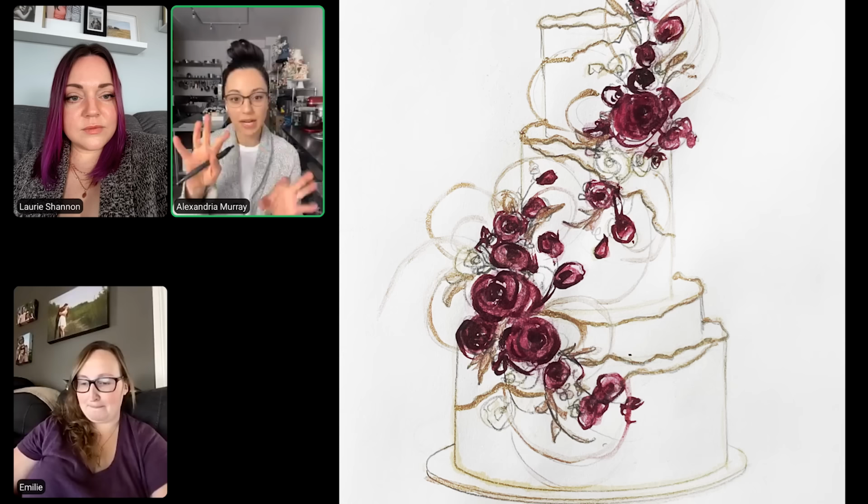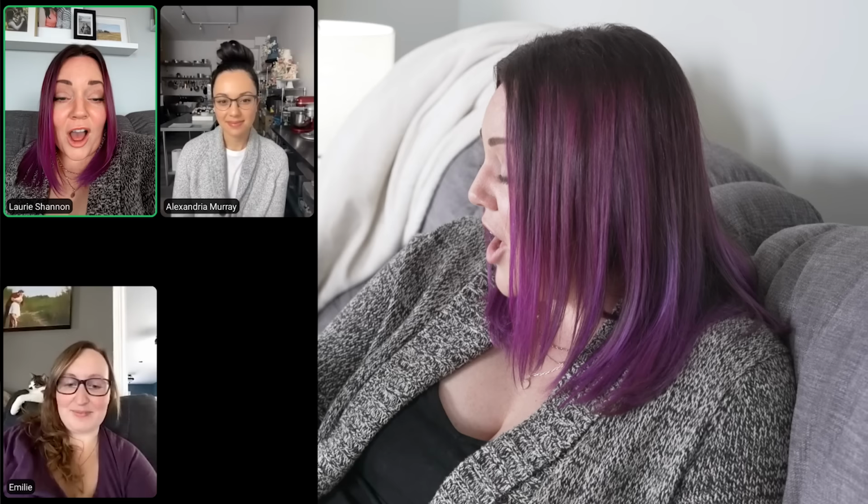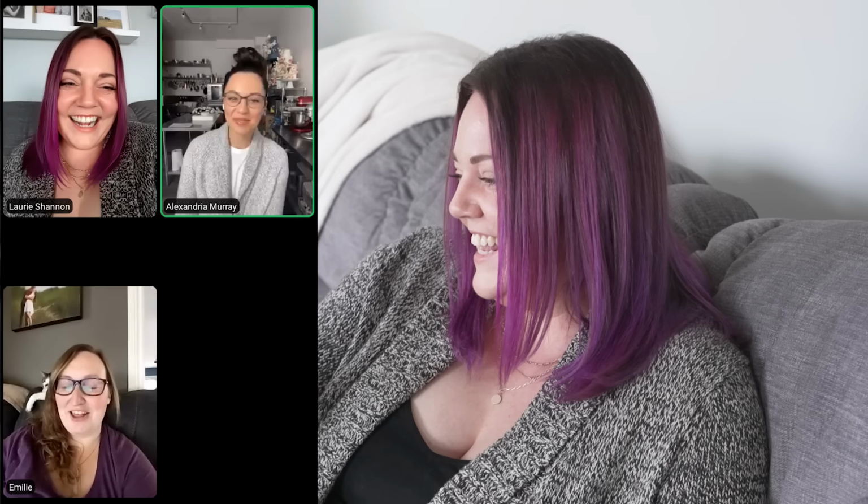Super cool. I really like this one. This one and the last one we saw are probably my favorite. I really like both those designs. I feel like you took all of those 20 photos that we gave you and really picked apart all of the elements that we loved. They look awesome. Honestly, they're great.